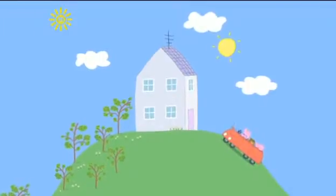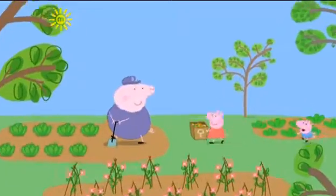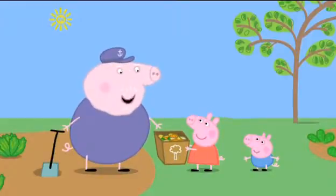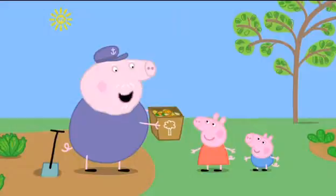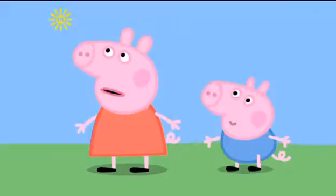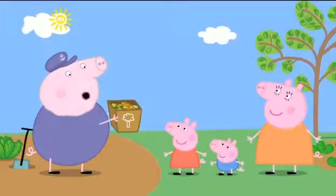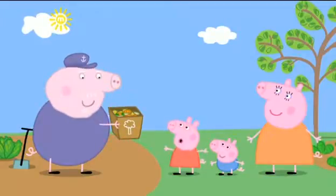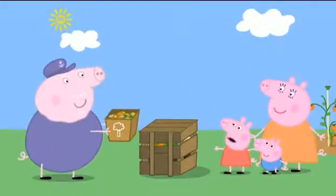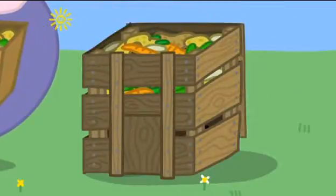We're here! Hooray! Grandpa Pig! Papa Pig! We've got a special present for you. Vegetable peelings! Fantastic! My garden will like these. Does your garden eat vegetables? Oh, no, Peppa. These peelings are for my compost heap. What's that? I'll show you. Here it is. It's a wooden box. Yes, Peppa, but it's a very clever wooden box.